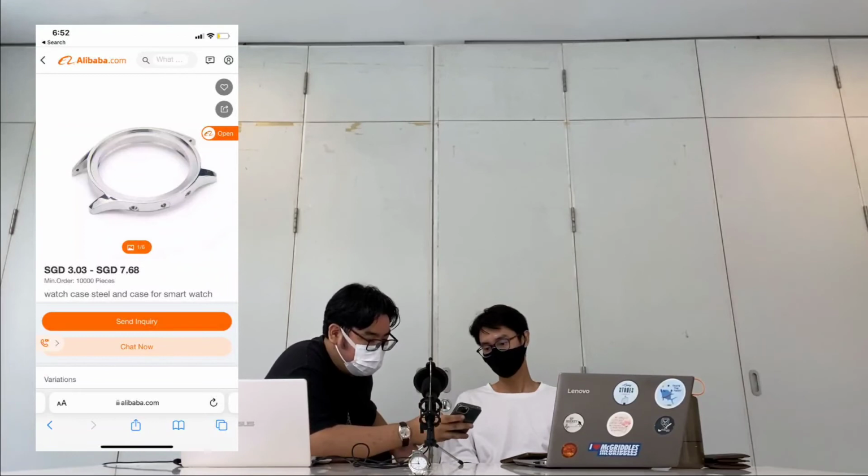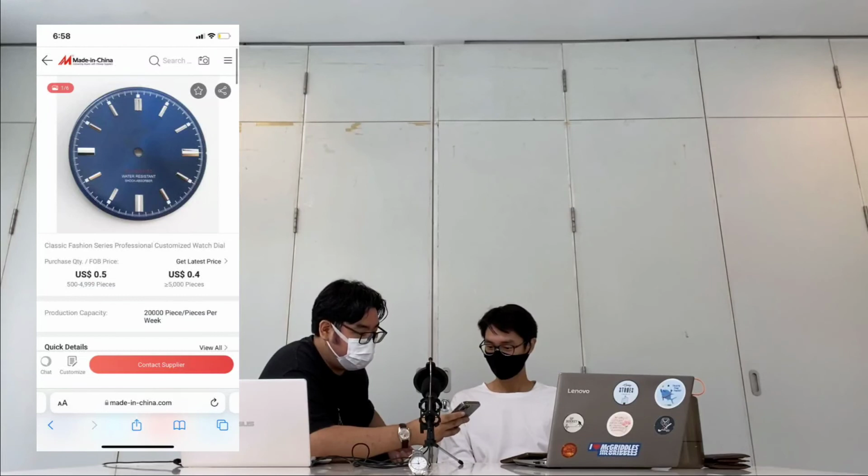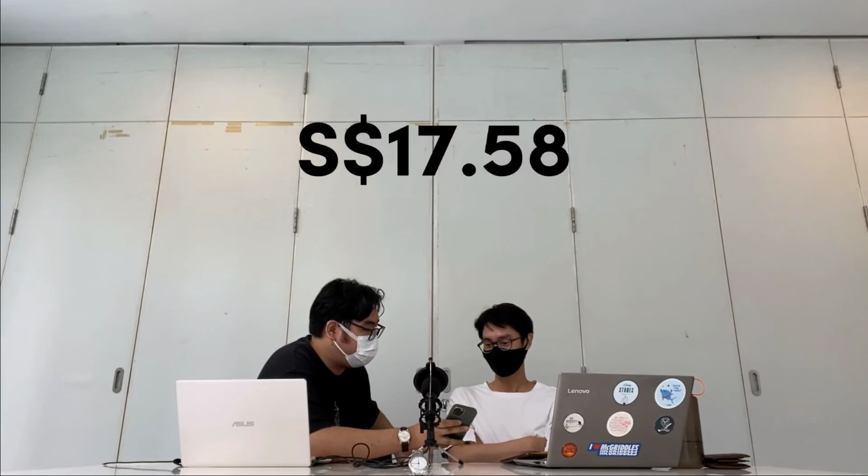Then I found an average case online. It's nothing like the Daniel Wellington case, but I couldn't find any other, so just giving the benefit of the doubt, $7.68 SGD. A cheap NATO strap, around $1.20. The watch hands, around $1.40. The dial of the watch, around 60 cents, converted from US. Then the miscellaneous fees I put in are for your employees, rent, and so on, $2 SGD. So your average cost to make a watch is $17.58 SGD. Round it up, $20.